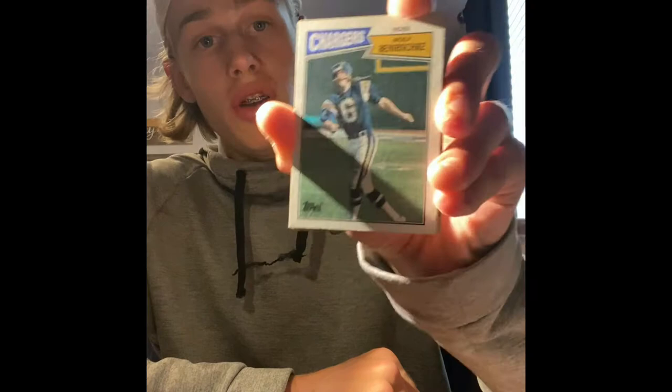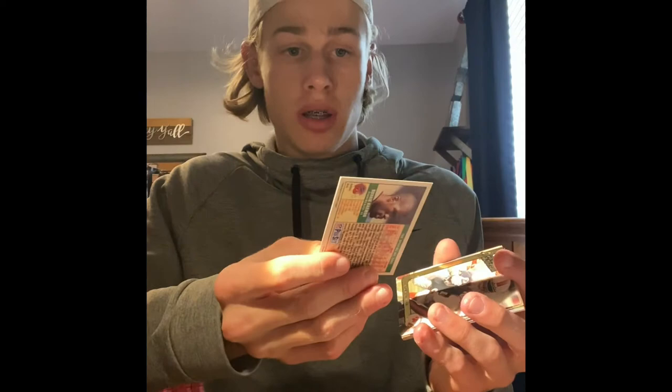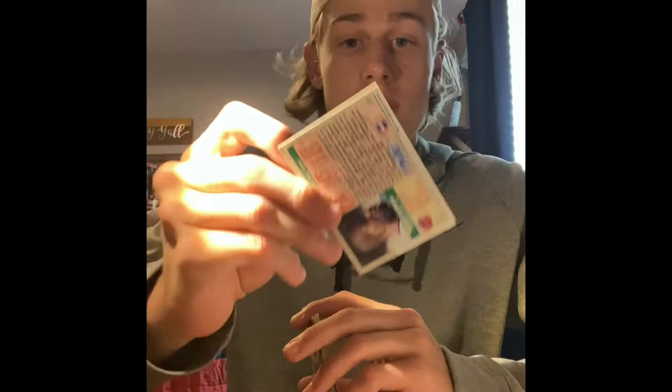What year is this? This is 1987 Topps. Look at the back of this thing. It's like the old, old cards. It's so random. Ronnie Harmon, a Bills running back. Same deal, though. 1989. I have no idea if these are worth anything, being honest.